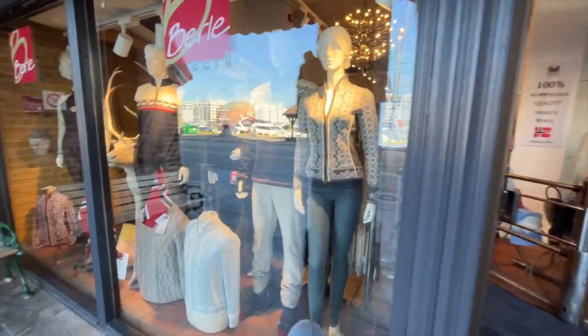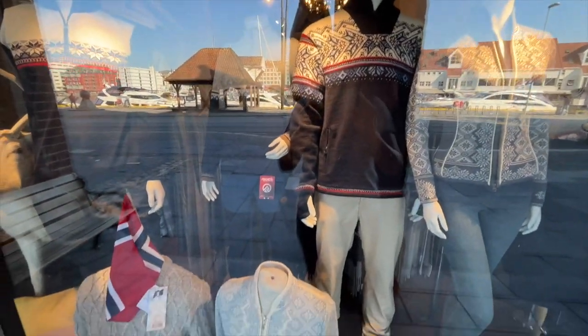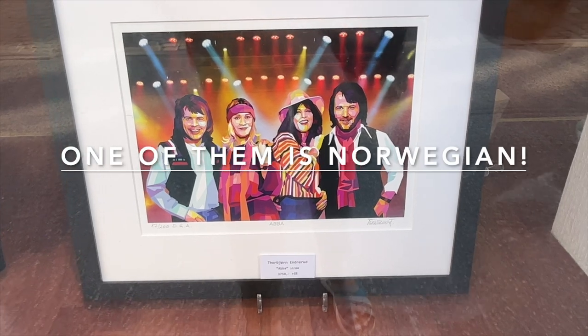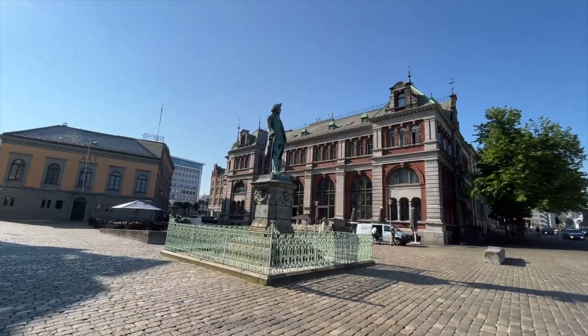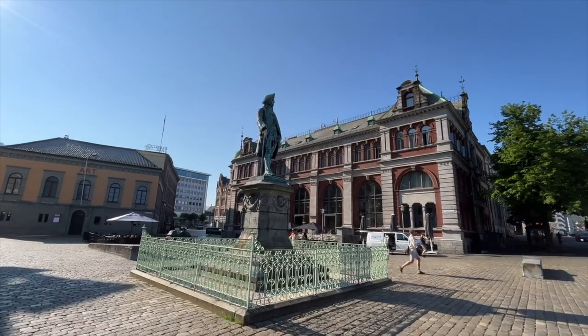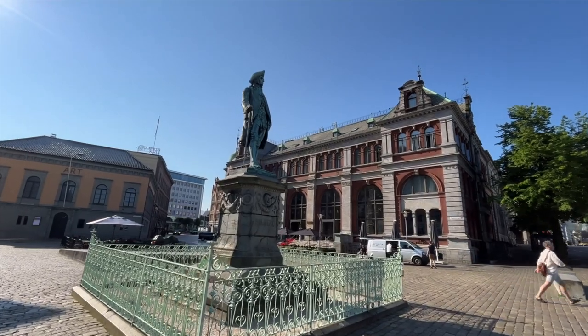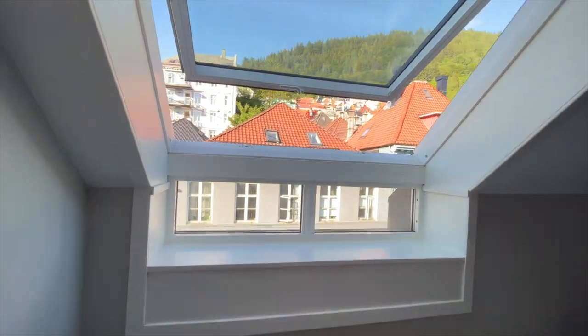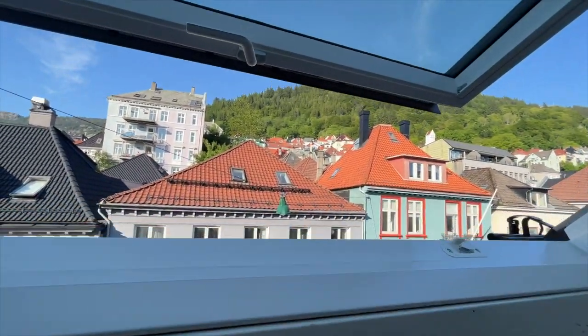Norway Designs is Norway's iconic shop for high-end wool sweaters. It's 10 o'clock at night and it's time to go to bed. Good thing we have blackout curtains.